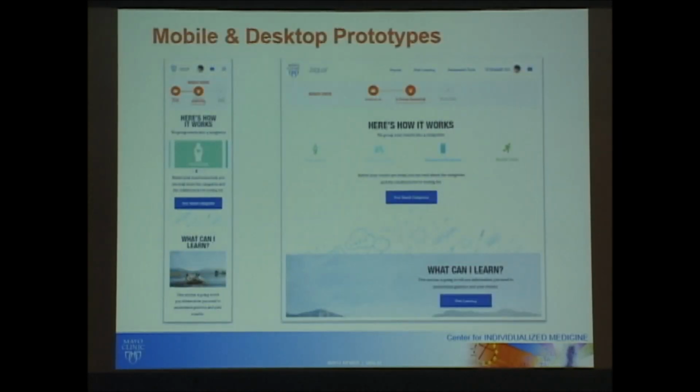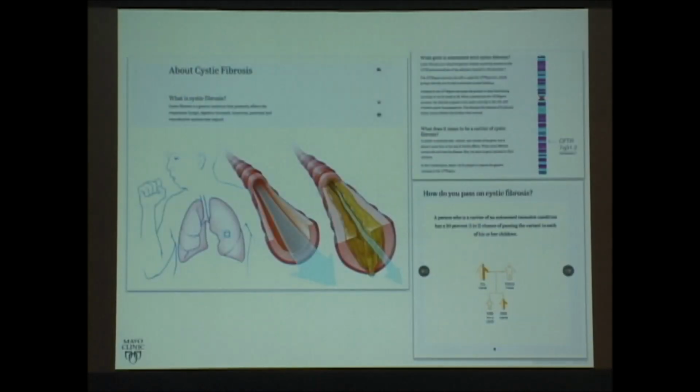Okay, so to show you a few pictures of what our old product looked like. Our prototype has changed significantly, but this is just an idea of what we're doing here. We're offering 4 different categories of conditions: disease risk, carrier screening, pharmacogenomics, and health traits. We are offering quite a bit of education, including beautiful drawings of mucus in the lungs for cystic fibrosis.